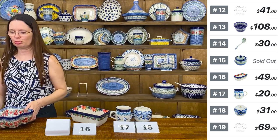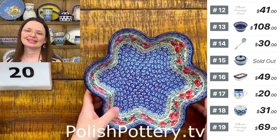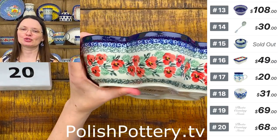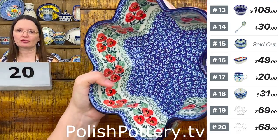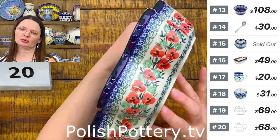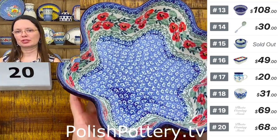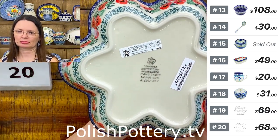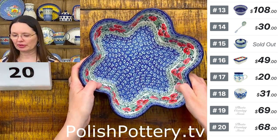And here is a baking dish. Oh my goodness, I don't have a picture for you. And that's going to be interesting. I won't be able to say what I was showing, looking at the number only. Tomorrow we're going to have uploaded pictures because we are taking the pictures as we go, but it takes a few hours for the pictures to show up on all the channels and all the places where we can see them. Number 20 is $68, Ceramica Artystyczna.